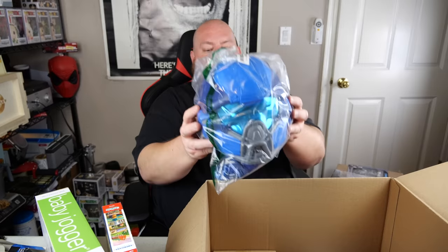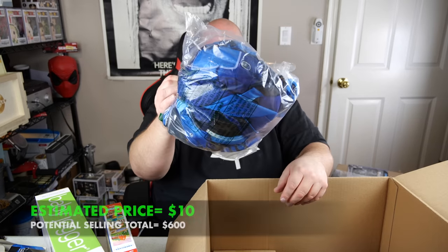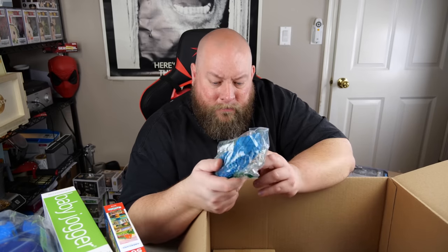Oh, we got a Halo Halloween costume now, with the Halo mask. Pretty nice mask. It's like a harder mask too than the full costume. Halloween time, about 10 bucks. I won't sell it yet. I'll wait till Halloween. Put it in my stack of costumes that I'm saving back for Halloween time.